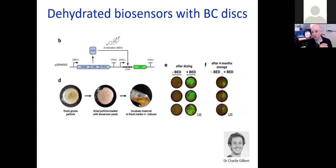Intriguingly, this can even be done after dehydrating this material and storing it for months. So we grow one of these material layers with the sensor yeast cells within it, just let it dry out on the bench. It becomes this sort of little paper disc. You can put that in a tube and store it at room temperature or in the fridge for months. And even after 4 months, if you then take that disc, put it in your water sample, add a little bit of sugar and incubate at 30 degrees for a while, you'll start to see fluorescence turning on if the pollutant you're trying to detect is present.